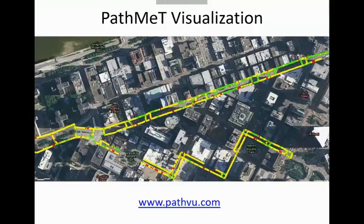So we collect this data, and then we can help organizations and companies visualize it and prioritize improvements to the infrastructure. And if you are interested in looking at it further, you can go to our website, and on the main page you can interact with the data, click on some of the segments, and see the type of information that is collected. It'll show you the roughness of those locations as well.